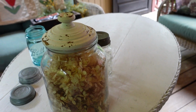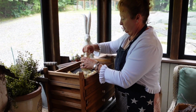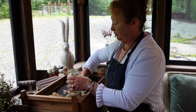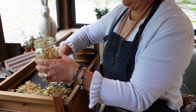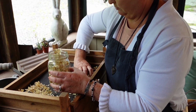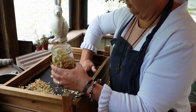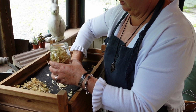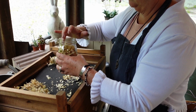Don't be afraid. They're not that delicate. Just at this point, just stuff them in. It's a no-brainer. And people are like, well, how much? Just whatever you feel. It's just a simple way of recycling and taking a bit of summer with you even into fall and Christmas.